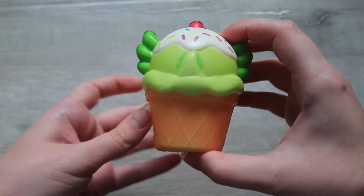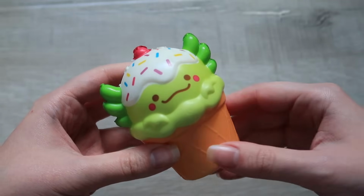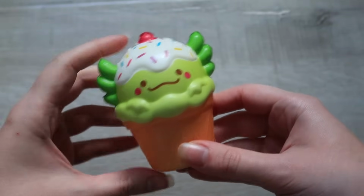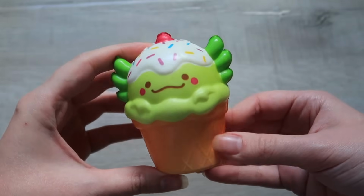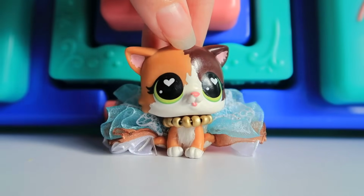Yeah, I won this guy in a claw machine, and I wanted to show him because A, shout out the squishy collectors in 2024, but B, I'm gonna make an axolotl custom using this design. So look out for that in the future. Green axolotl with the ice cream and stuff. I think it's gonna look so cool. And that is everything I bought and traded for at LPSCon 2024.